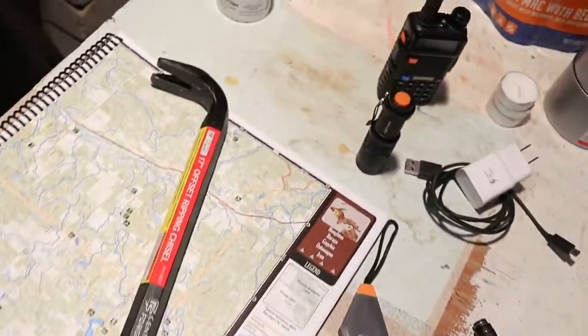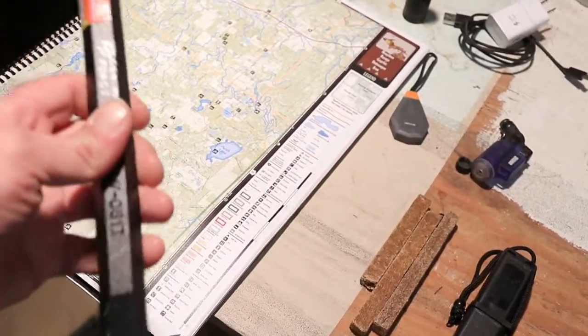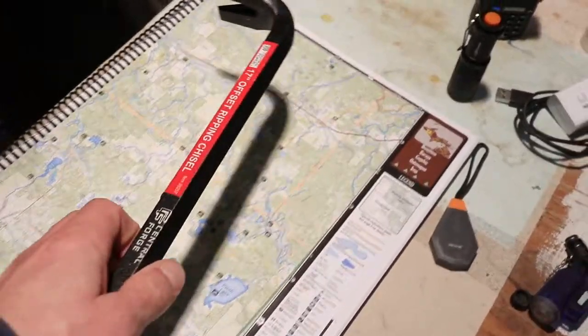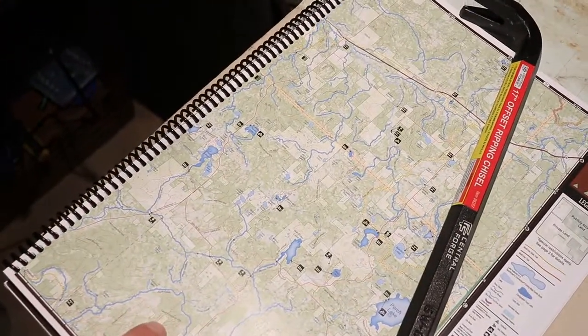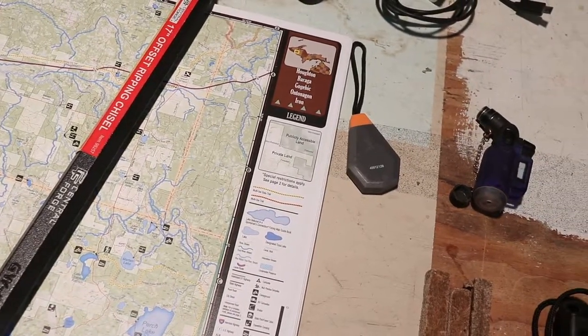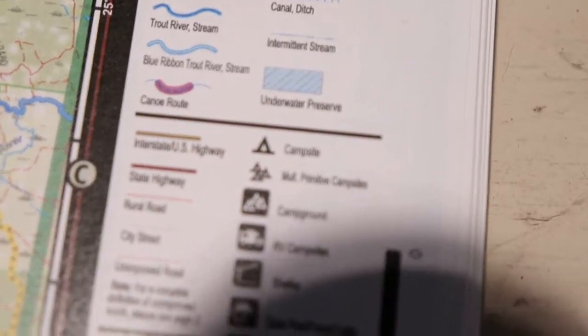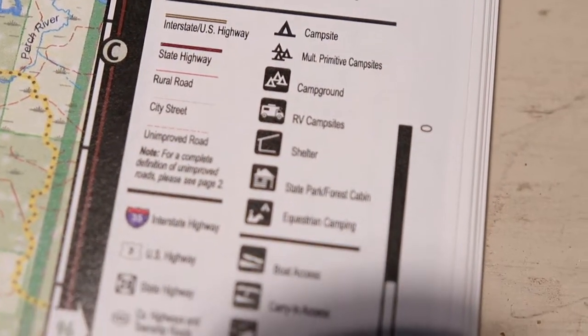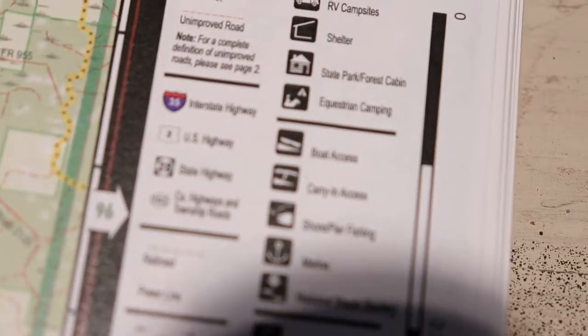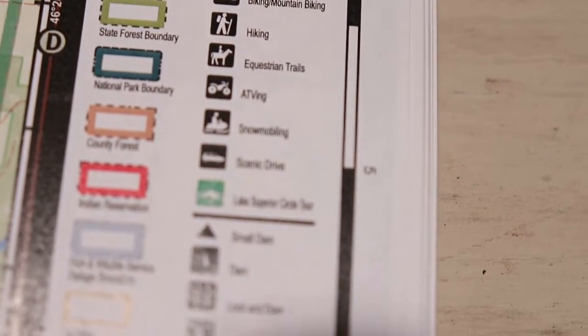So, I got a crowbar to gain entry into houses that are vacant, and a map of my area. These maps are good because they show you everything, along with train tracks. Let's see if we can zoom in here. They show you where all the campgrounds are, places that you could hide out at. I'm trying to hold this steady. But these are good maps to have.